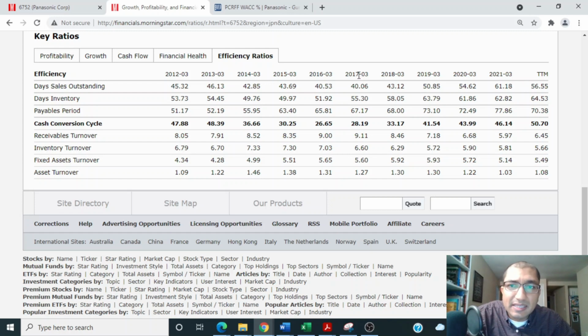Ideally, we want the company's day sales outstanding number to be staying steady or decreasing, and we can see that Panasonic's day sales outstanding number has been trending upwards, but it's not growing at a rapid pace where we would be concerned that the company is being aggressive with its accounting to the point where it's aggressively recognizing its sales so that it can inflate its income numbers on its income statement.